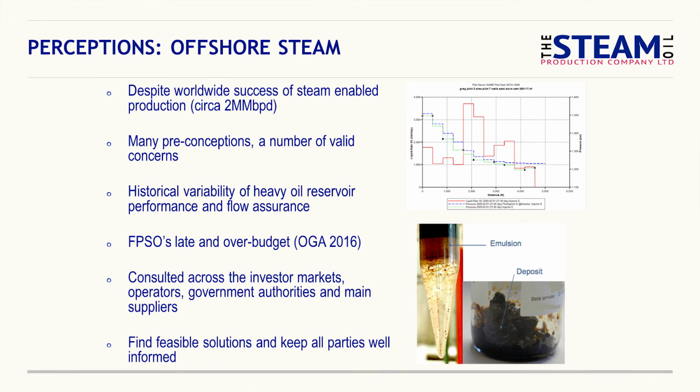Flow assurance, yes. Up at the top there, I've got semi-analytical modelling of the wellbore. You can see that some of the flows and pressures there are all over the place. We have temperatures from 30 degrees to 220 degrees, which is unusual, but it's done around the world. And then at the bottom, as everybody else is familiar, a lot of emulsions can be created, foaming. We can have deposits of naphthenates, calcium naphthenate deposits, sodium naphthenate soaps, but all of this we're familiar with, and there's a lot of ways of working around it.